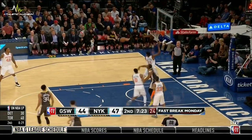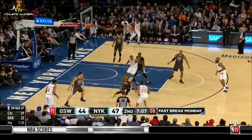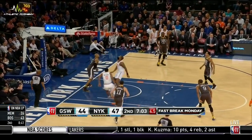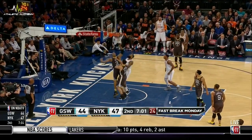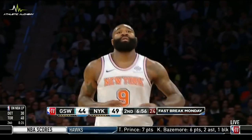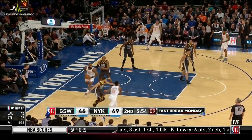Kyle O'Quinn, the late challenge, and if you notice, David West struggles against quicker forwards who challenge that mid-range game, and then Quinn bulldozes his way to the rim, and he kind of got the better of David West in this matchup in the second quarter, and you can see why the Warriors coveted O'Quinn.